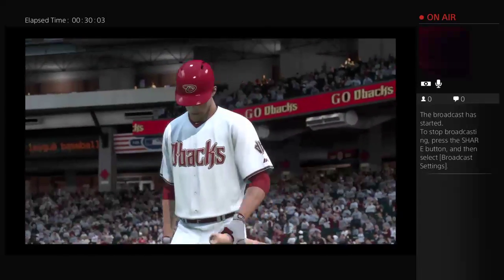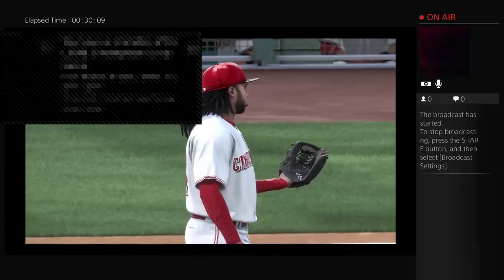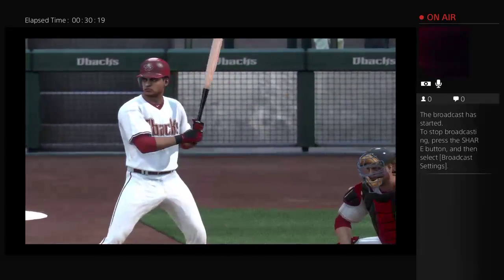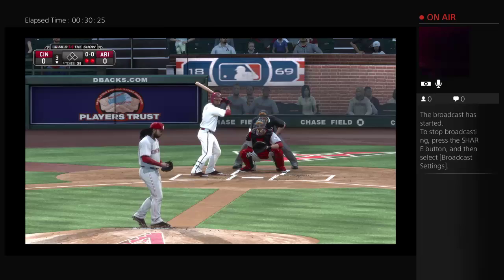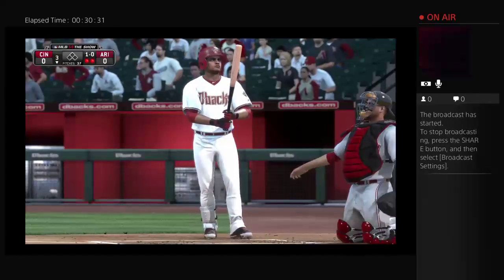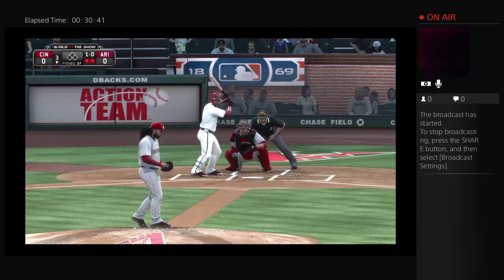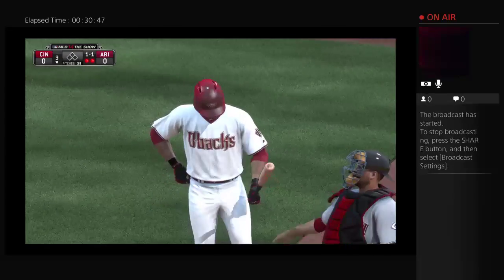Yeah, both these two starters are matching each other in the early innings, strike for strike. He's an out away now from a 1-2-3 bottom of the third. Gerardo Parra will try it again. He flied out to start the home first. First pitch fastball off the plate there, and it's ball 1. In there, 1-1. Boy, that got a lot of the plate, cutting right across the zone.